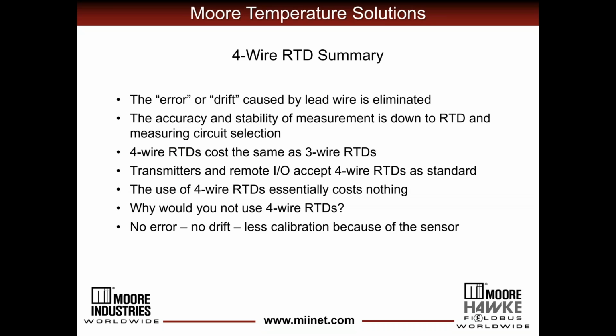So with your lead wire error gone, you can go back to focusing on selecting the correct sensor, and the measuring device to further eliminate your error sources. Generally, the only objection to not using 4-wire RTDs is for older legacy measuring devices, such as a 3-wire input card. So older legacy products, especially control systems, would have an I/O card that would either accept multiple types of inputs or just RTDs, an RTD card, and they were designed for 3-wire RTDs at the time. That would be the only reason that in your wiring you would not use 4-wire RTDs.